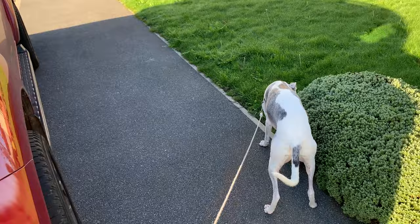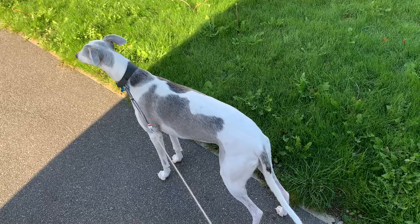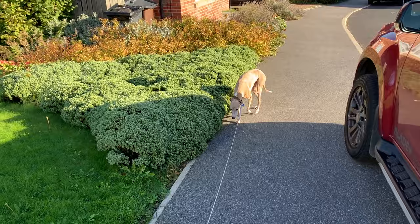Thanks, Bentley. We're just on our way back. We've been out for about three quarters of an hour. Got lots to do today, so I want them both tired so that they sleep for the rest of the day. What's Nippy doing? He's having a good sniff of something. Come on, sniffy Nippy.